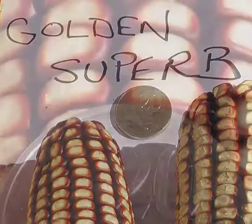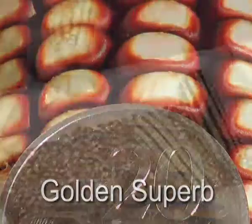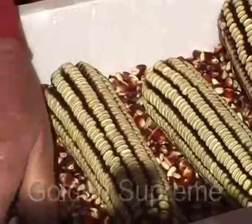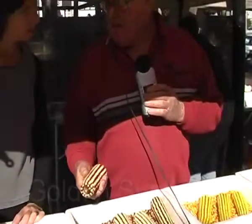This one's grown up at Camden. It's a Golden Supreme. It is not as big and has a slightly smaller grain. But myself, I'd still like the old Golden Superb for the shape of the cob and a better maize, I think. I don't know why, but they've gone for the Golden Supreme rather than the Golden Superb.